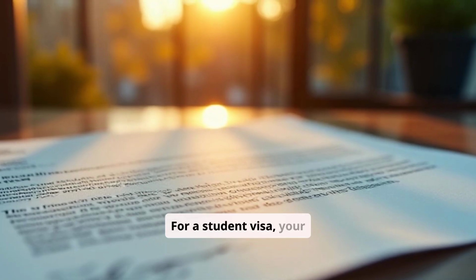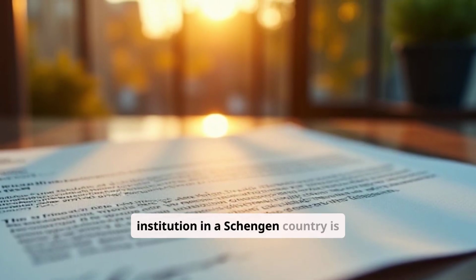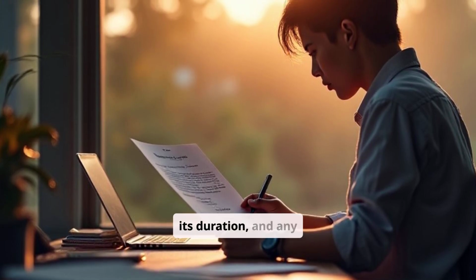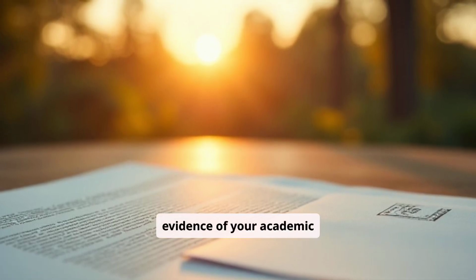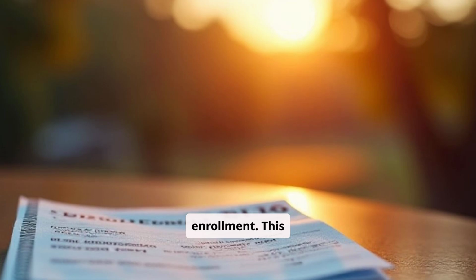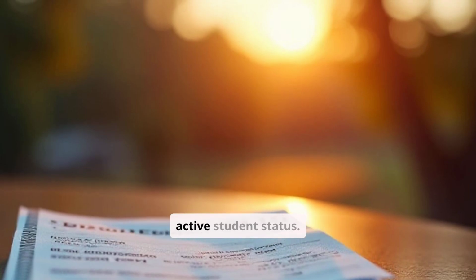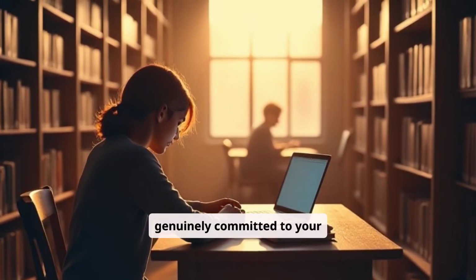For a student visa, your official acceptance letter from a recognized educational institution in a Schengen country is paramount. This letter must confirm your enrollment in a specific program, its duration, and any associated fees. It is the primary evidence of your academic intent. You will also need proof of enrollment. This might be a confirmation of your registration, a receipt for tuition fees paid, or a document from the university confirming your active student status. This demonstrates that you are genuinely committed to your studies.